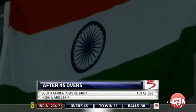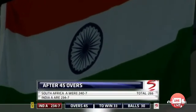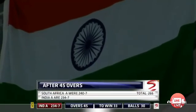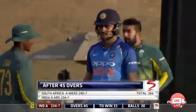Look at the comparisons there. After 45 overs, South Africa A were 240 for 7. India A are 234 for 7. So as you can clearly see, not a lot in it. Only 6 runs in it, so we're definitely in for a good finish here.